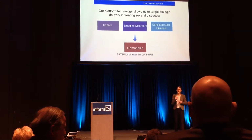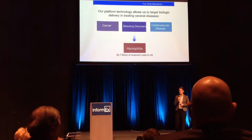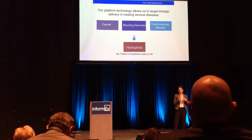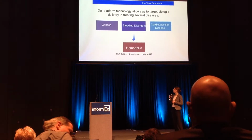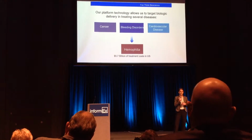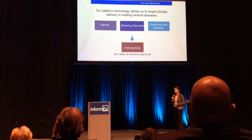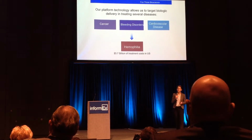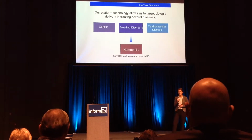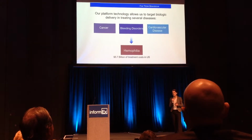So our platform technology, which we've just filed a patent on, it's patent pending, allows us to target and deliver biologic drugs and to treat various diseases, so cancer, for instance, various cardiovascular disease, so breaking up those blood clots that have caused a heart attack or a stroke, and even bleeding disorders, genetic bleeding disorders, as well as just severe hemorrhage after a really bad injury. This totals about a $30 billion market in the United States.